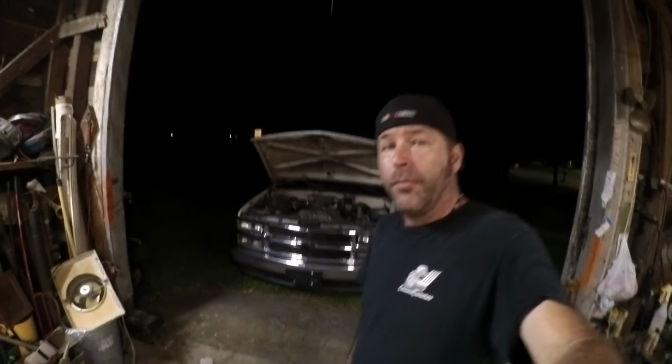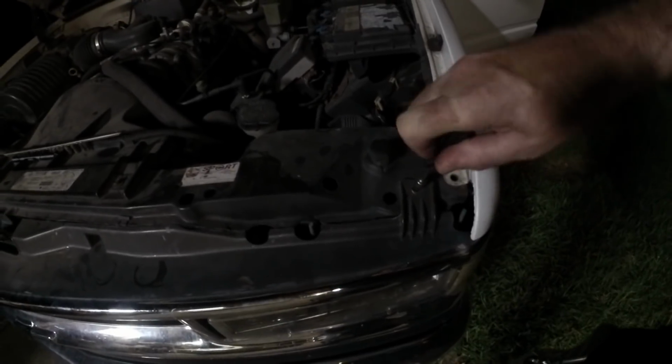I'm starting to get a little bit more mobility. I still can't pick up my arm past my shoulders. So a little discouraging, but hey, there is progress, and I'm hoping the doctor says I'll get full mobility. I'm hoping he's right. So let's get to pulling this grill apart, guys. So what size is this? 7. I was right.